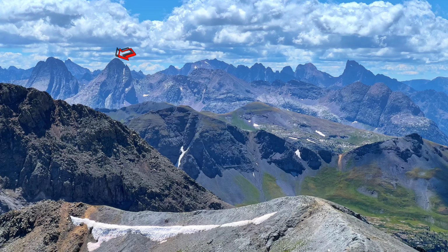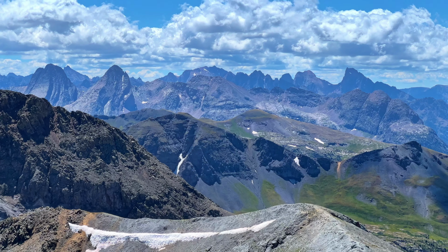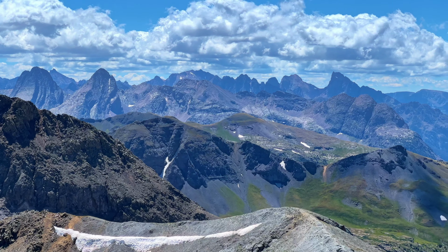I believe it's Electric Peak on the right of Wham Ridge. And then further right, another one I'm kind of interested in getting to is Pigeon Peak. So cool stuff way out there for sure. And that's the Weminuche Wilderness. And we're really close to the edge of that right now as well. Another view back down into the basin. And that is the lake with the abandoned mining town, Silver Lake, which is the way we came up.